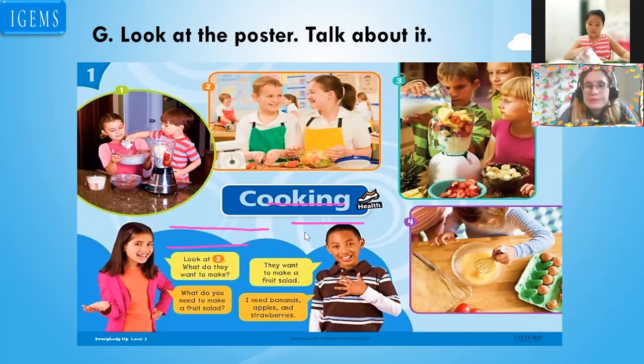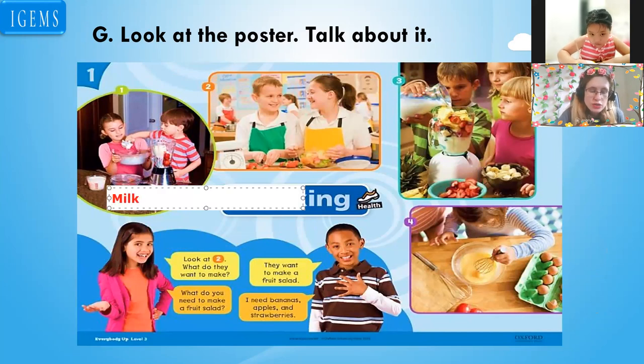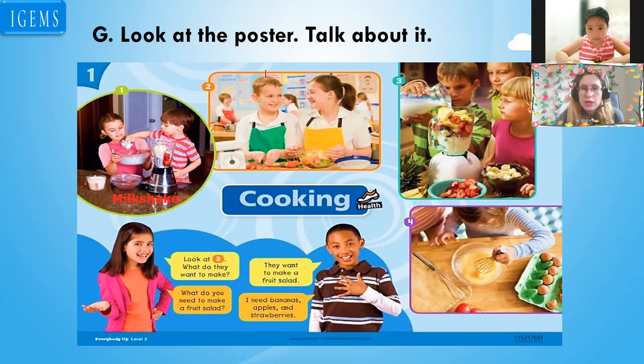All right. Let's look at this. Number one. Wow. What are they making? Number one. They are making a milkshake. Can you see the ice cream? Milkshake. Yes. Okay. Milkshake.